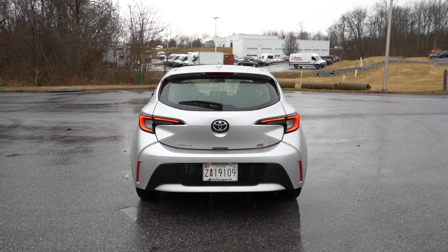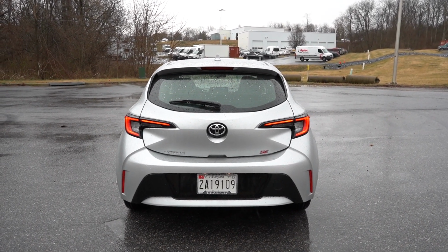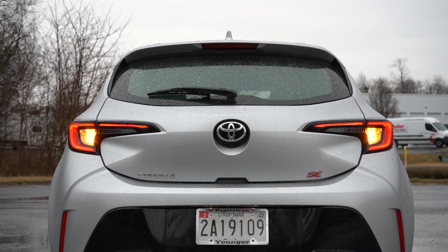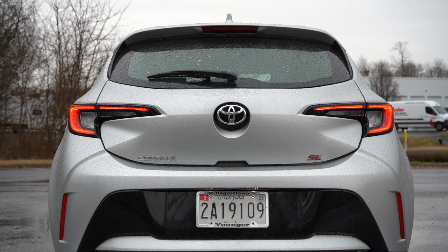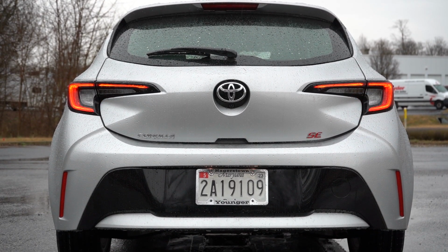All right, so now since we are around to the back of the Corolla hatch, all the way to the top, body-colored shark fin antenna will come standard. Just below that, rear spoiler with an integrated brake light. Just below that, rear window wiper affixed to the rear glass. That looks good, but I love the LED taillights. I love the design to them. I love the brightness. That looks so dang good on the Corolla hatch.